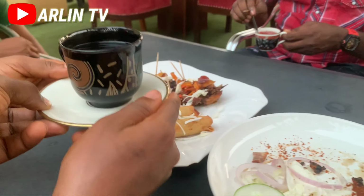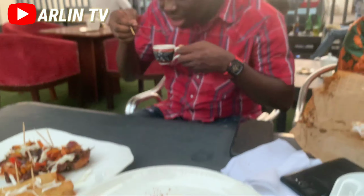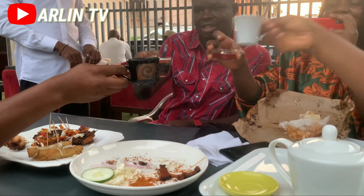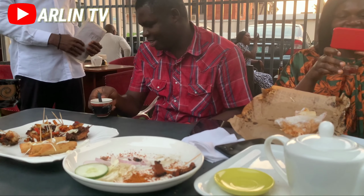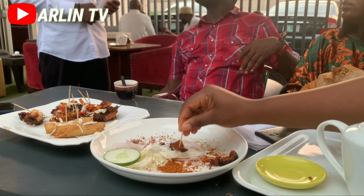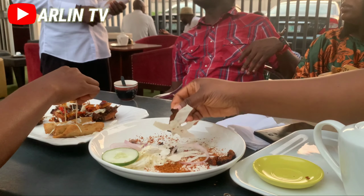So basically, I feel like this is a very cool spot if you want to hang out. And it was quite affordable because we were six here, and after all said and done, we even ordered drinks and juices, and at the end of the day we spent barely 15,000. So 15,000 for six people, I think that was really, really fair.